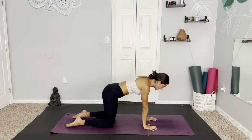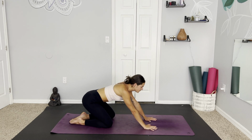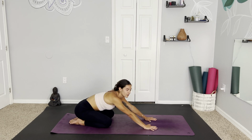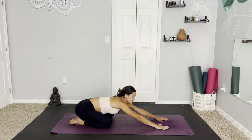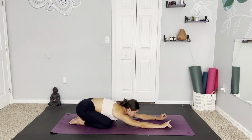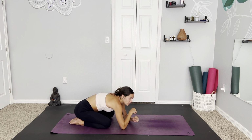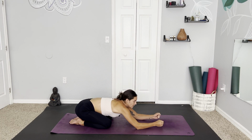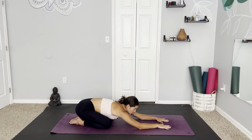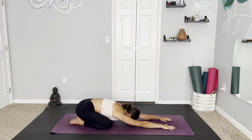Coming back through our tabletop before sending the hips back, taking the big toes together, coming into child pose. So send the hips down, they kind of rest on the heels, and then reach the hands out as you melt the heart center down towards the mat. This is such a beautiful resting pose. It fosters so much connection as we really just hold ourselves in this loving little embrace, really grounding close to the earth, and a beautiful, nice stretch for the lower back. Find one more big breath here.